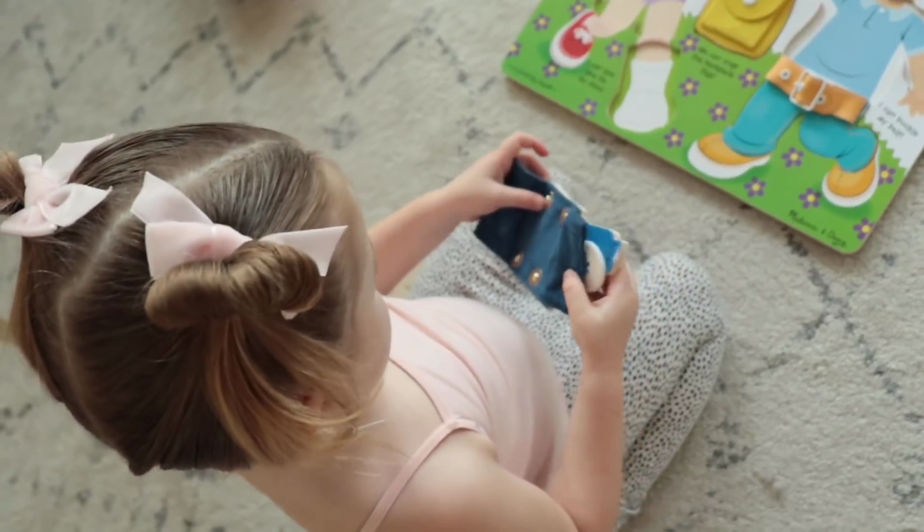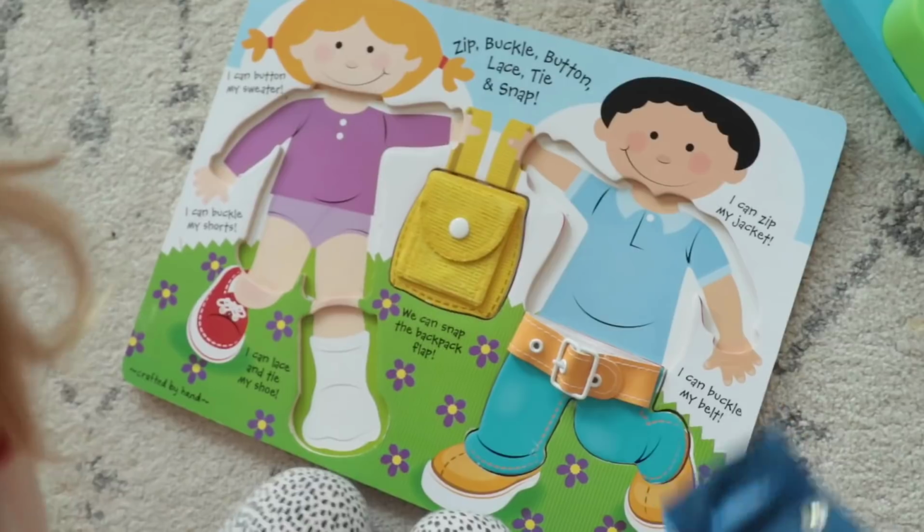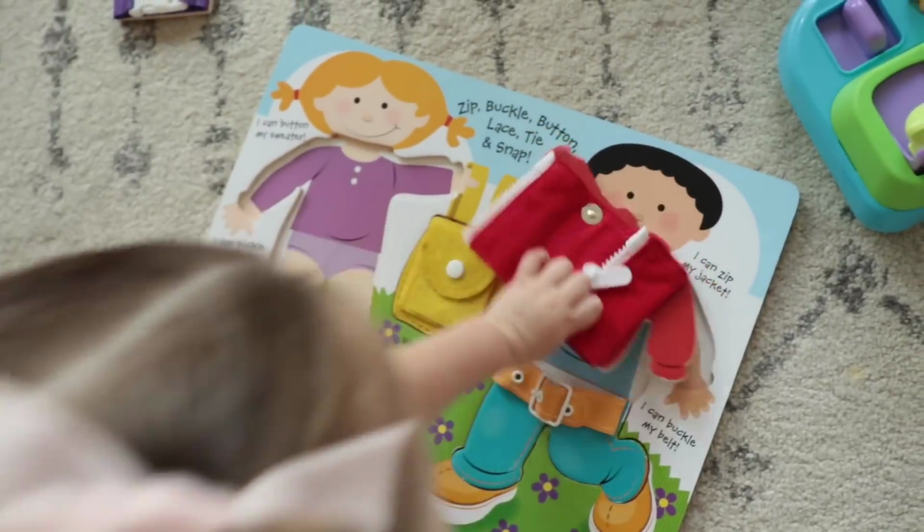One of Bailey's favorite things to play with recently is this Melissa and Doug puzzle. I got her this for Christmas and she surprised me with how fast she's been able to learn some of these things.